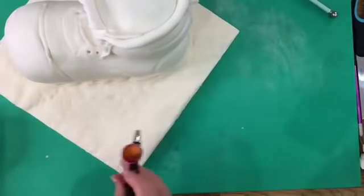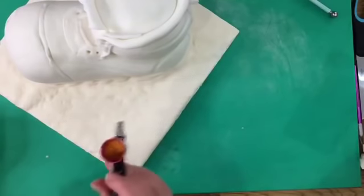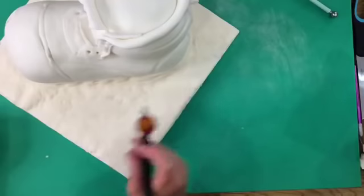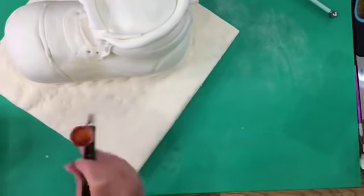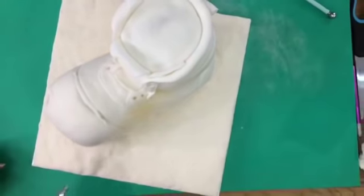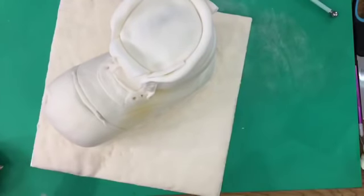Maria, apparently everyone saw you get a mouthful of colour. Did they? I saw her do it. Maria's face when she got a mouthful of colour. I didn't even notice. I should have seen it. Making black sugar paste. Oh my gosh.